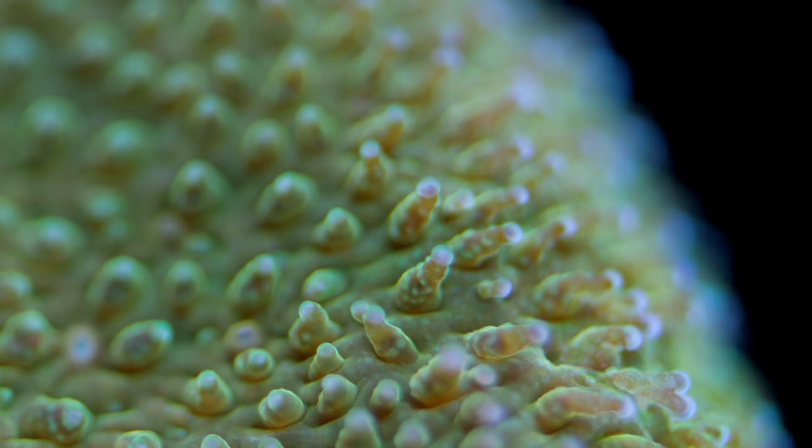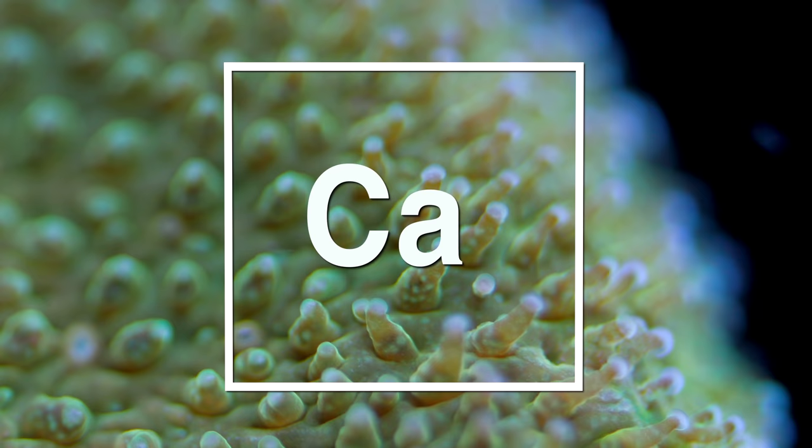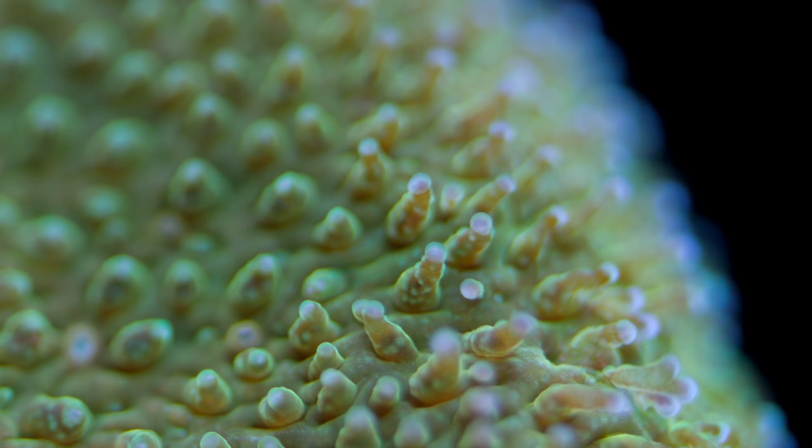Real quick, calcium is a major ion in salt water. In the ocean, the level hovers right around 425 parts per million. As a coral grows, calcium is absorbed from the water and used to form that calcium component in calcium carbonate.